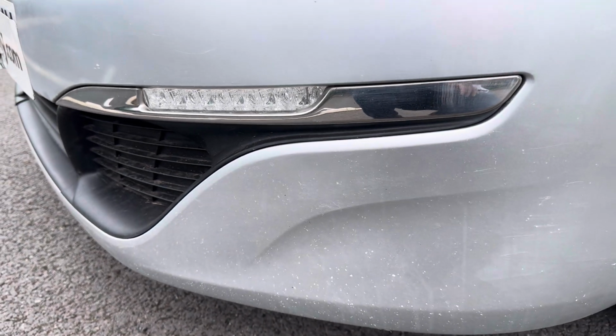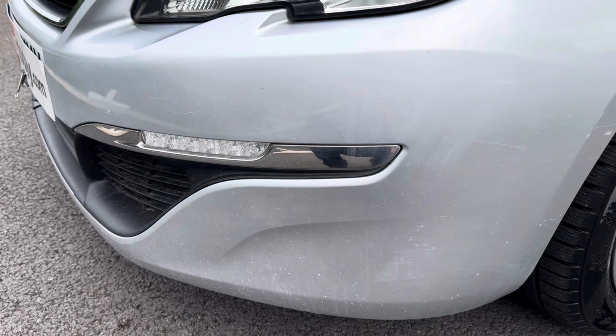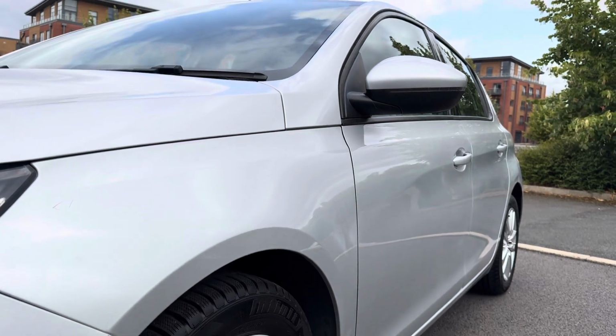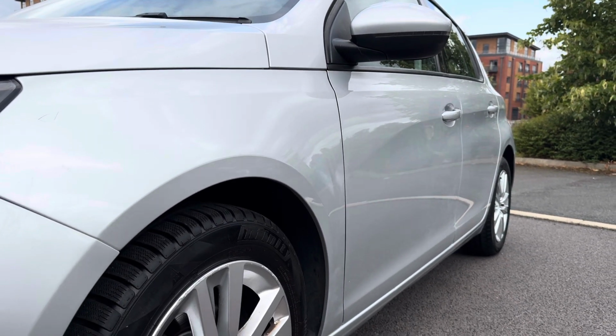How far do you go? Ultimately, you're buying this vehicle as a cheaper runabout, aren't you? If you wanted to mint it up, you'd end up painting the front bumper. Would you bother? Of course you wouldn't. If you look down the side profile, you know, there's a nice mirror finish to the paintwork. I'm not going to say again it's flawless, but there's nothing major on there either.